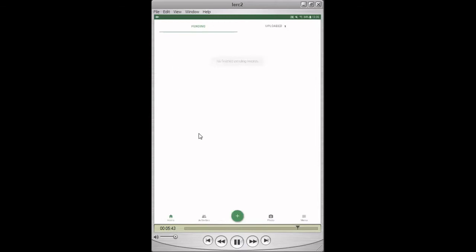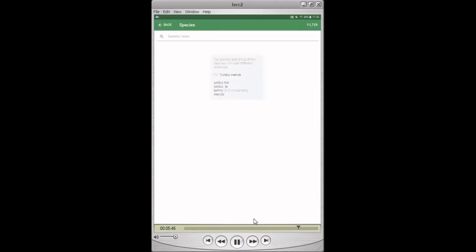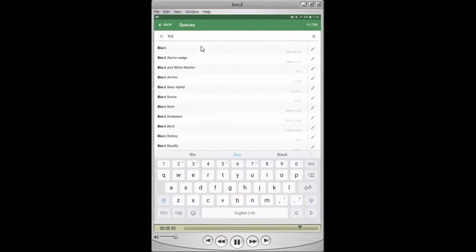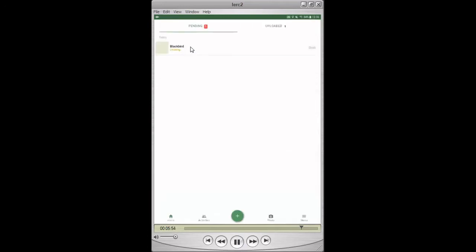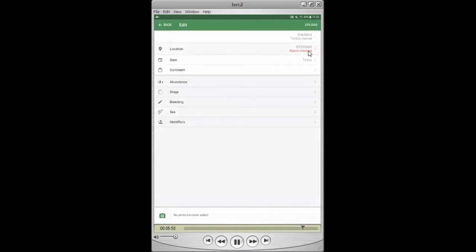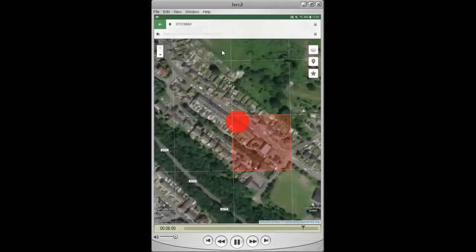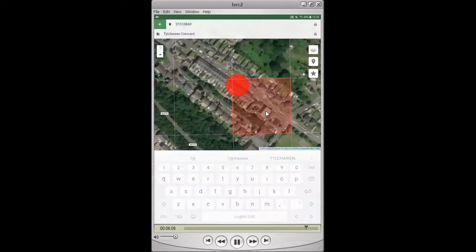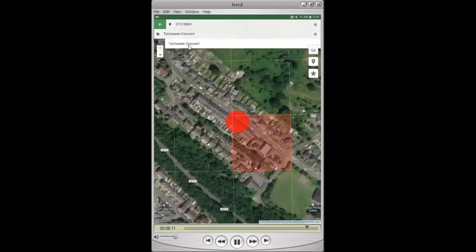And I'll show again here, quickly show you how fast it can be once you get the hang of it. So putting in a blackbird, start typing the name, it will appear. Click on that, click on the draft record. It's got the location grid reference. If you, for example, have come home in the evening and you want to change the location, you can do that. You just move around in the map, basically.